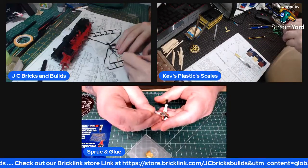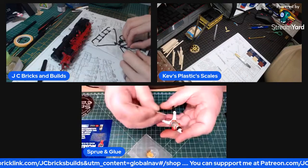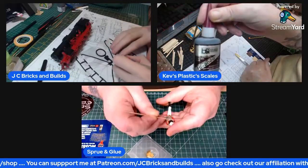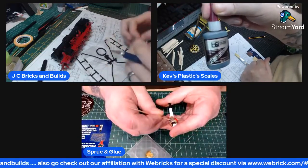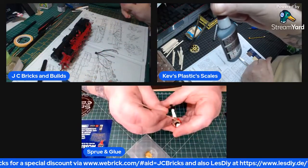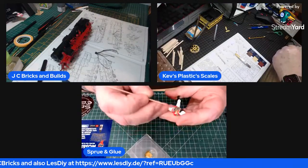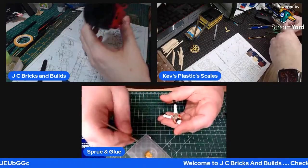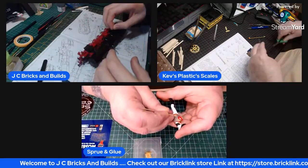Where is it? I know I've got some somewhere. Here we go. Bob Smith Industries. Oh yeah. Now this. I've seen some of that stuff before. This is a super glue. Yeah. But it's rubber. A rubber super glue. Oh, right. It goes like rubber. So you get a rubber glue. If you're putting aerials on your tanks or whatever, yeah, we're bonding them with that.